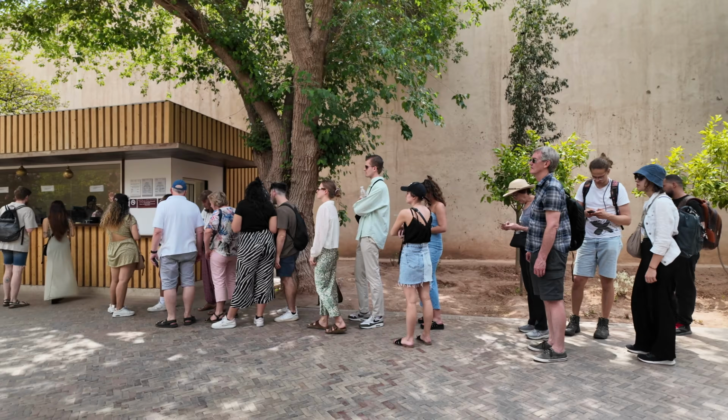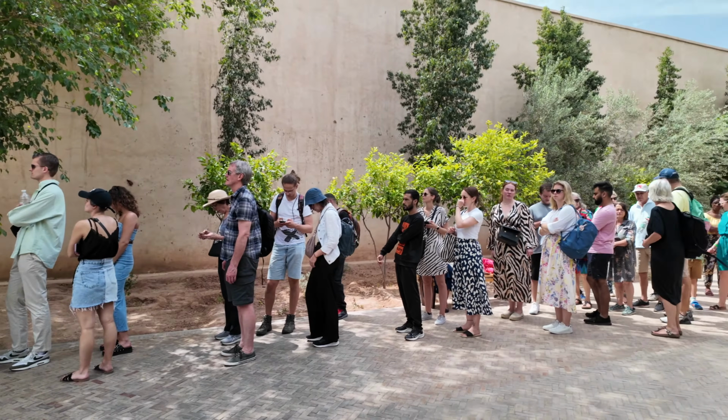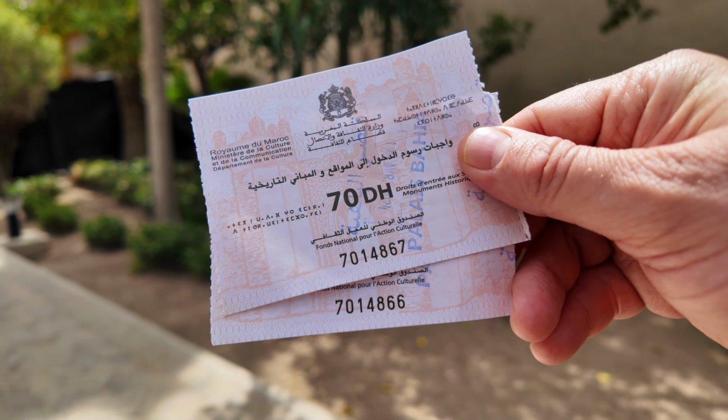So for the palace you can buy tickets in advance and it kind of beats the queues. When we got there, there was a bit of a queue, but it wasn't too bad and it moved quite fast. The tickets cost 70 dirham each.